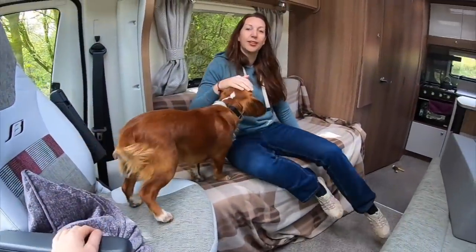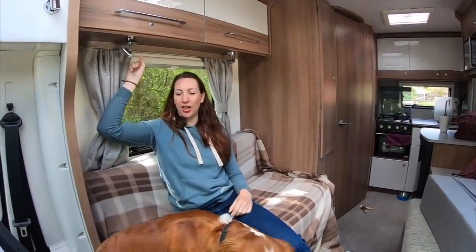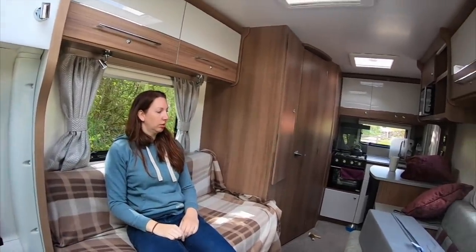So that's the bed. Cool. Lights. Not sure about the USB charging. Lights are the same as ours. They've just got USB chargers on them. Yeah. I mean, you'll see there.